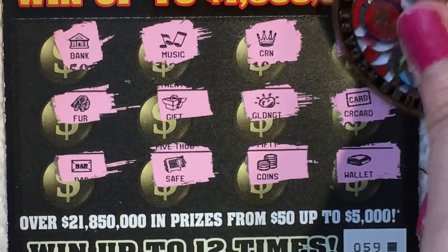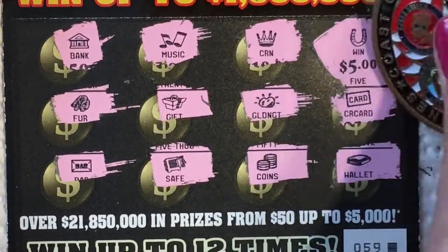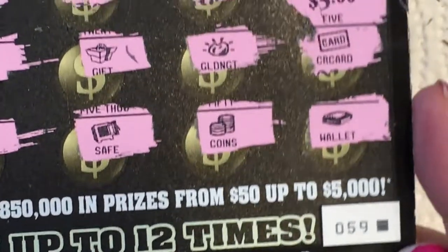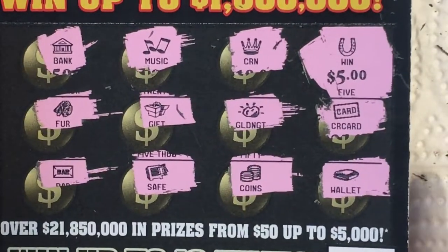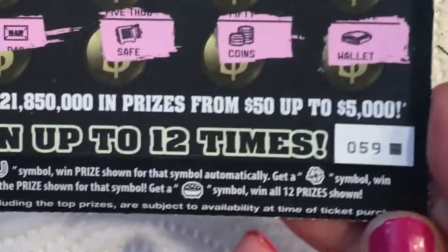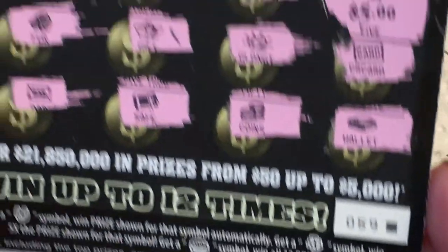Let's see what it is. $5. Of course, just gave me my money back, but that's all right. I can go to another machine now and look for some more of them. And this was ticket number 59. At least it gave me my money back.